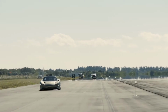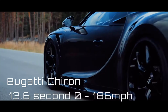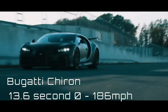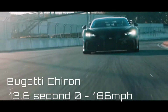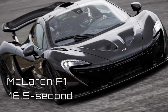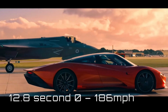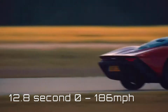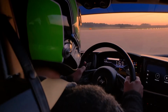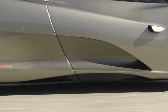Its acceleration, on the other hand, rivals those of some of the quickest automobiles ever built. In comparison to the Bugatti Chiron's 13.6 seconds 0 to 186 mph time and the preceding McLaren P1's 16.5 second record, the Speedtail's 12.8 seconds 0 to 186 mph time proves that aerodynamics and weight are just as crucial to performance as all-out physical power from a huge engine.